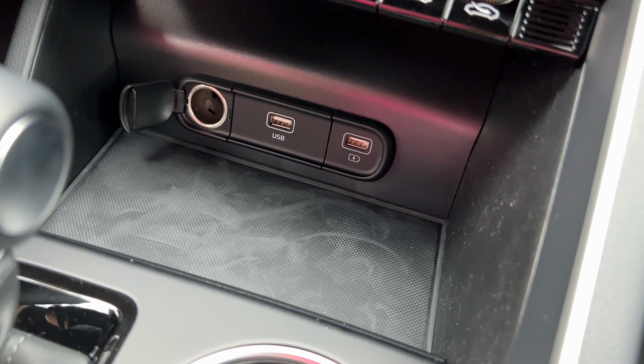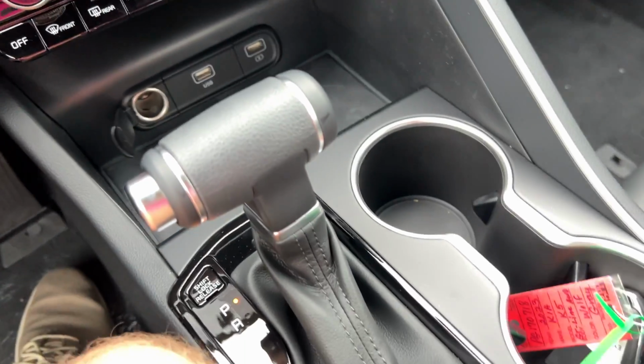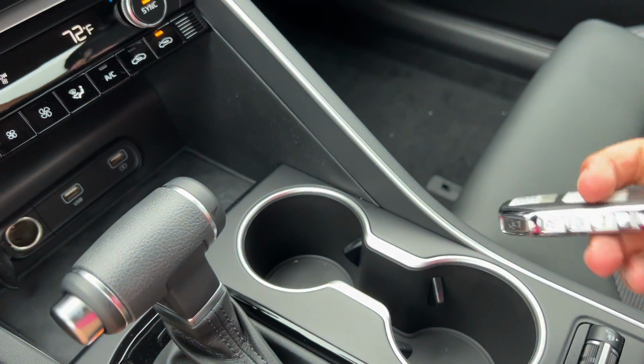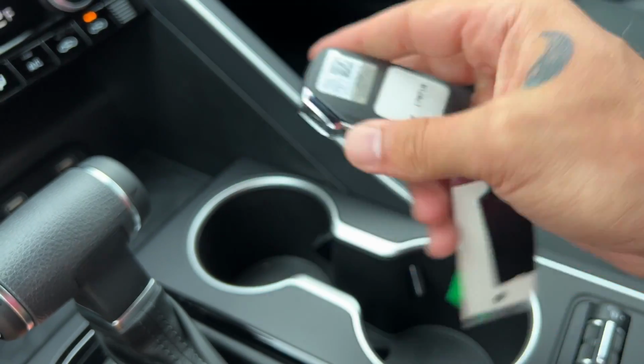Down below in the storage area, we have a 12-volt outlet and 2 USB ports. A couple cup holders here. Let's go ahead and show off the key. Most of the buttons are on the side. We have remote start on the face.